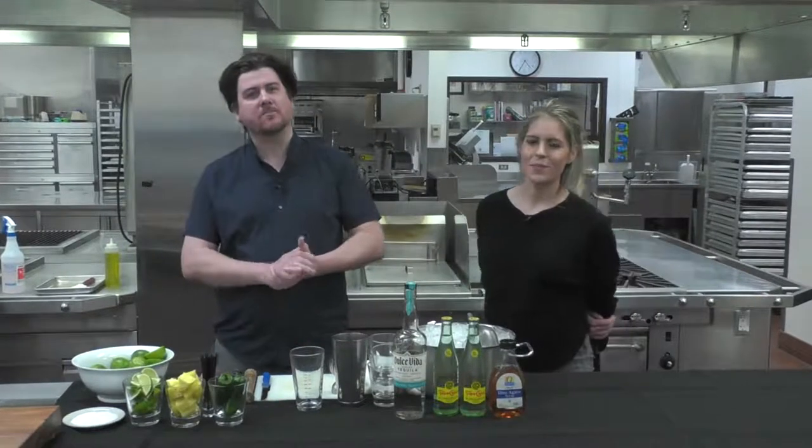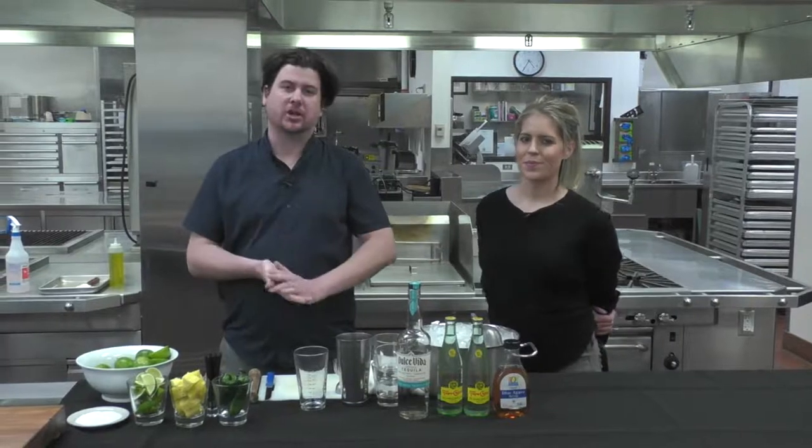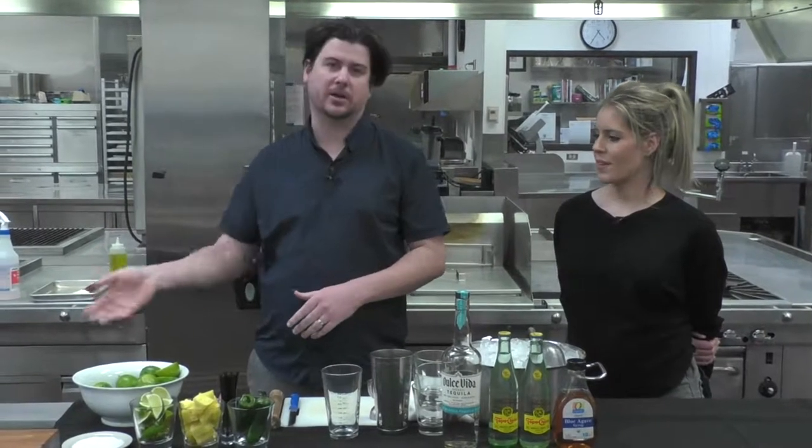We're gonna show our garden margarita. We think the garden margarita is a great drink to have in your home arsenal. It's flexible, it's fun. If you're making something like salsa, you've got extra mangoes, extra jalapenos, you toss them in there. If you've got mint growing in the garden, go pick it, toss it in there.